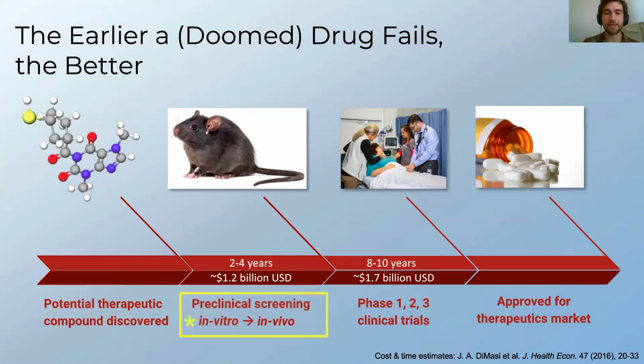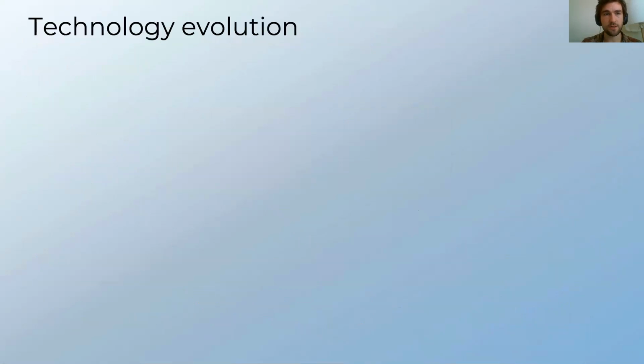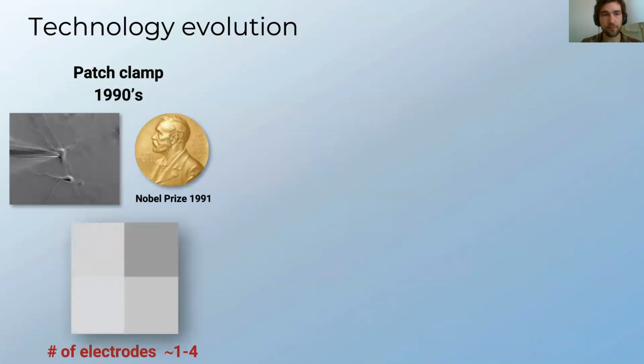As part of the preclinical screening phase, where cost savings are maximized in the event of a failed candidate, new drugs are screened for their potential side effects on the brain and heart by looking at the impact of the drug on the cells of these electrically active organs. Historically, this was done with a technology called a patch clamp, which was so revolutionary it won its inventors the Nobel Prize in Physiology in 1991.